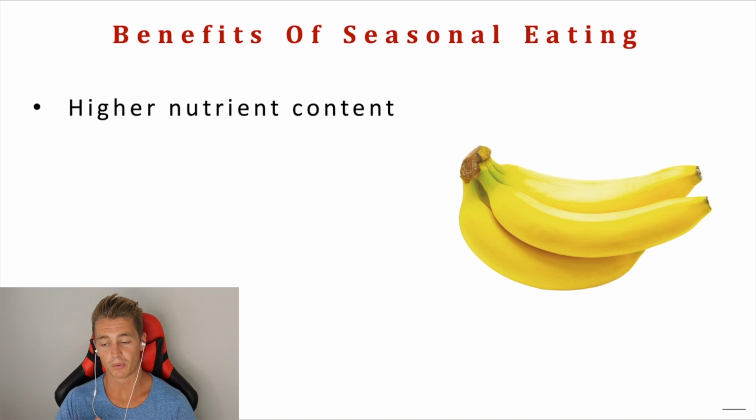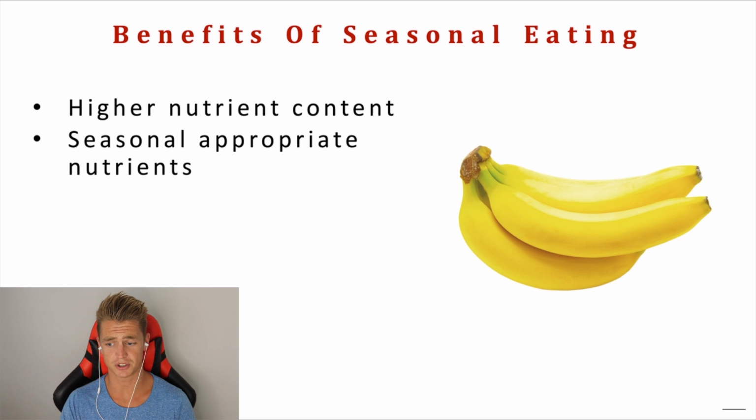One of the problems with this is that in order to get the food transported between two places, they will actually pick the fruit a bit earlier. Then they will artificially stop it from ripening and only re-ripen it when it is at its final destination. Because it gets picked earlier, those fruits or whatever plant it is tend to have a much lower nutrient content because they didn't get the full amount of time to develop out in nature. The second thing is that you're going to be getting seasonally appropriate nutrients.